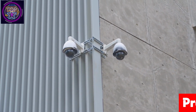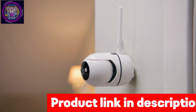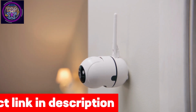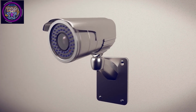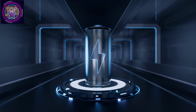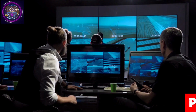It has a 355 degrees pan, a 120 degrees tilt rotation, and a 4x digital zoom, giving it an ultra-wide viewing angle that eliminates blind areas and assures perfect monitoring of every corner. The integrated 4-die dual antenna supports 2.4 GHz Wi-Fi, providing high signal penetration and a greater range for seamless connectivity. Say goodbye to frequent charging and expensive wiring installations because this camera is wireless.